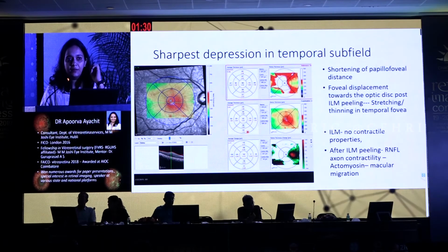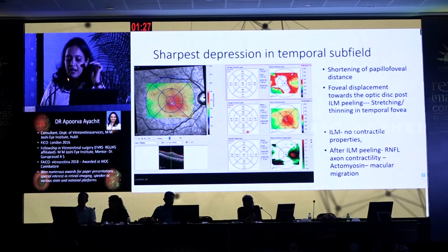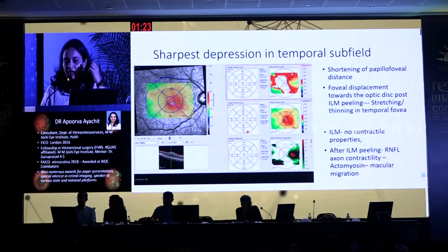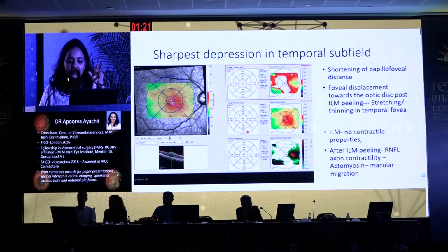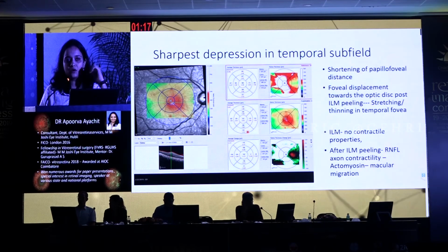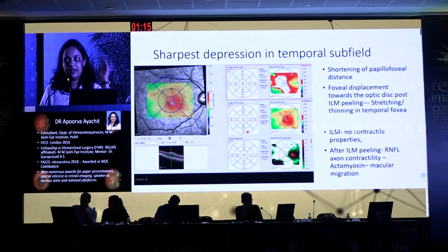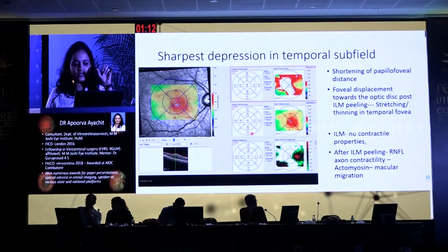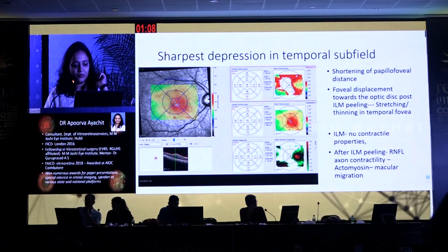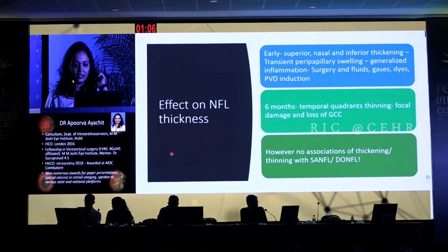Since ILM does not have contractile properties, and after ILM peeling there is some amount of RNFL contractility because of the actin and myosin interaction, there is a foveal displacement towards the optic disc, which causes a stretching concurrently in the temporal fovea. So there's a shortening of this distance which causes an apparent reduction in the macular volume and thickness.